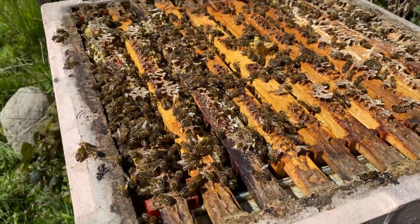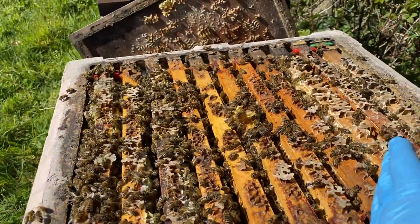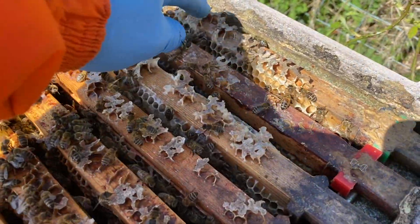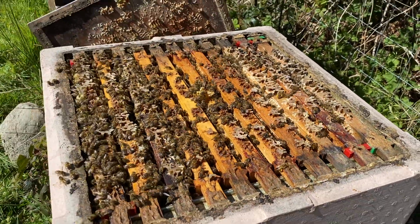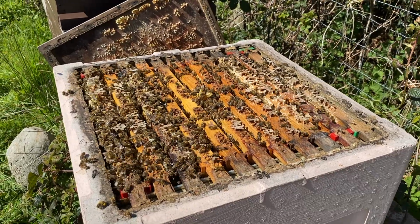But yeah, spot on timing with this one again. You can see that's where they've occupied, and you can see with the colour of the wax here, very, very white going old. Only now are they moving into the rest of the hive. So yeah, very happy with my timings so far this year.